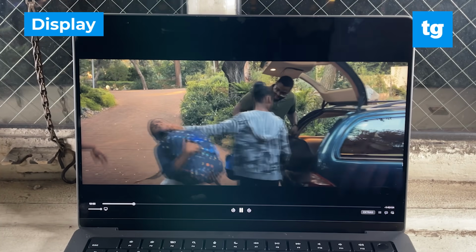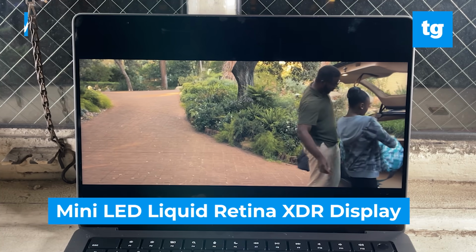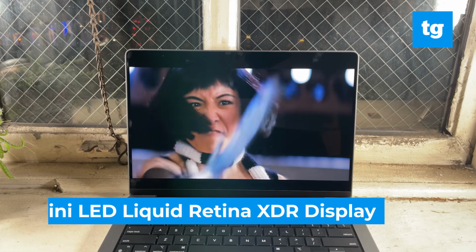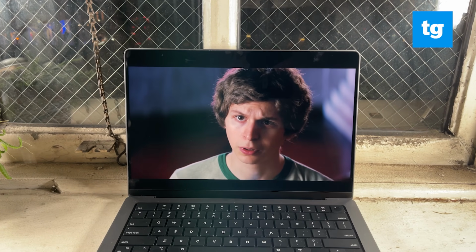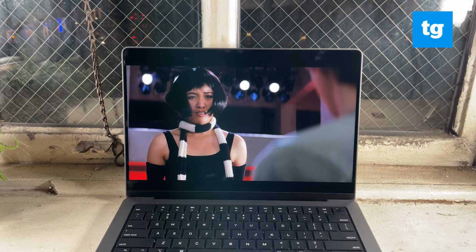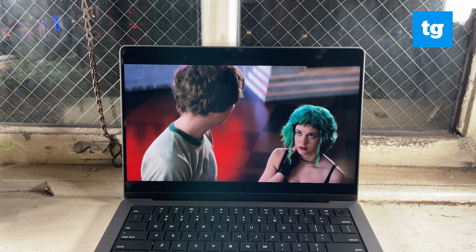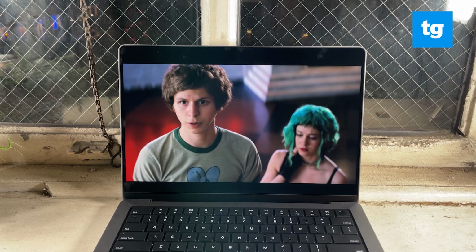But we've got to talk about the new mini LED liquid retina XDR display in the MacBook Pro. It is amazing. I've been using Apple's excellent new iPad Pros, 12.9-inch one also features a mini LED display, for a while, but this actually might be my favorite Apple display yet. Seriously. Why is it my favorite Apple display yet?